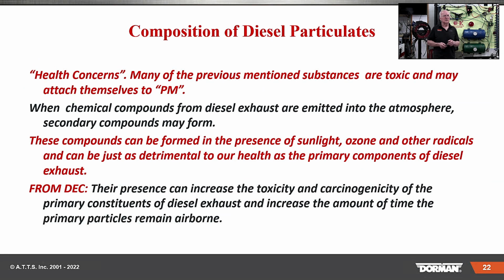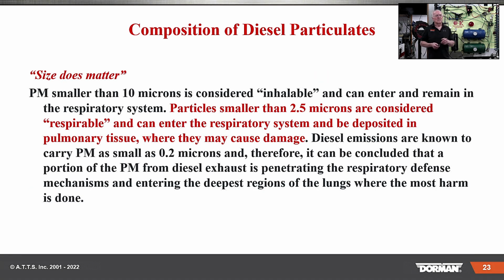Composition of diesel particulates, health concerns. You see a few slides in there, and that's one of the main reasons. They look at the cost of health-related problems due to emissions. They're into billions and billions of dollars, and that's why we got the regulations, okay? I've got "size does matter," and you can take your time, go through it. I don't want to spend too much time, but it has a lot to do with the size in microns, what can get into your lungs and what will affect your respiratory systems and so on.